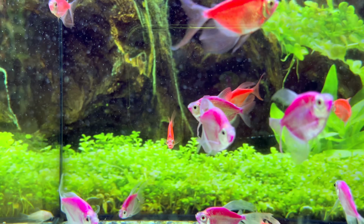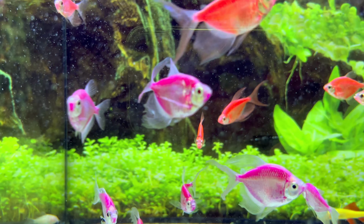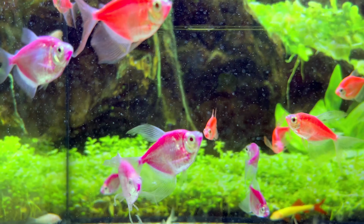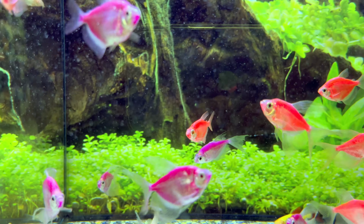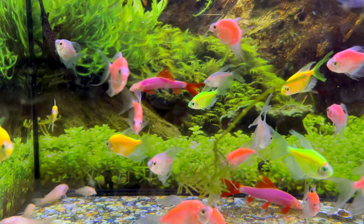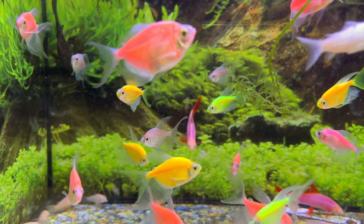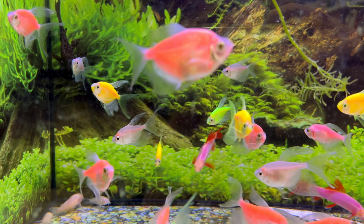Lifespan and cost. Glowfish typically live 3 to 5 years, with betta fish having a shorter lifespan. Prices vary. A glowfish danio starts at $6.49, while a premium male glowfish betta can cost up to $24.99.